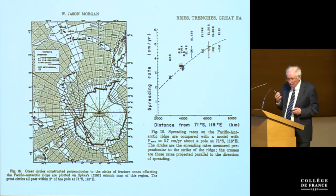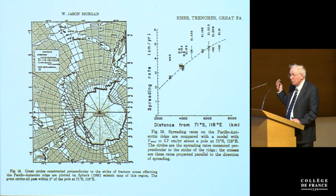Right after I left Woods Hole, I came back a week later. Xavier was there, and that's when I learned what he was working on, and Walter Pittman. And Walter gave me the spreading rates in the southernmost Pacific, and I had a base map from Lynn Sykes that I made the same kind of thing that I had done in the Atlantic, and that there's a sort of pole, and you can get where it is in this direction from these lines. You can get how far it is from this by the spreading rate.